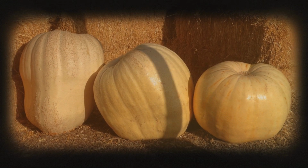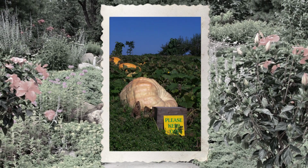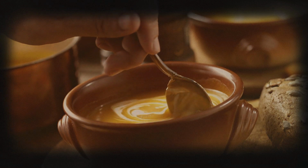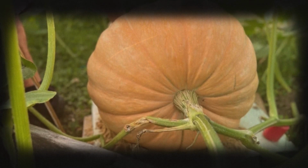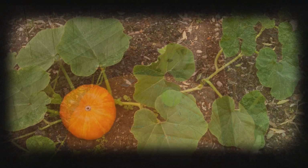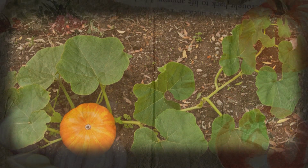Its pale orange skin and enormous round shape make it the king of the pumpkin patch. But it's not just about size. The Atlantic Giant has soft, sweet flesh that's great for baking into pies, pureeing into soups, or roasting for a hearty side. For many older gardeners, growing one of these was a seasonal tradition. They didn't need special equipment, just good soil, lots of water, and patience. Watching this pumpkin slowly take over a patch of garden is one of those small joys that sticks with you.